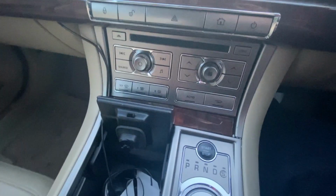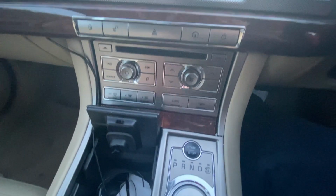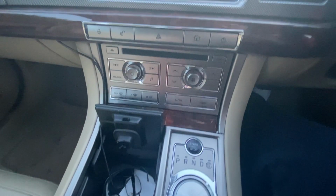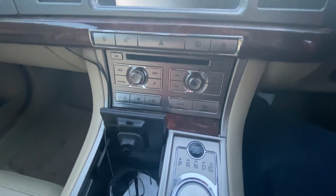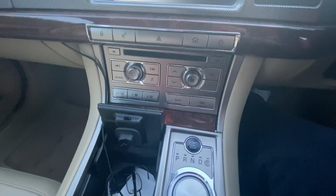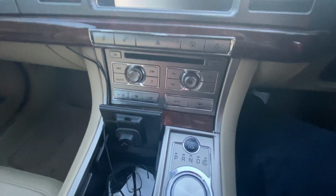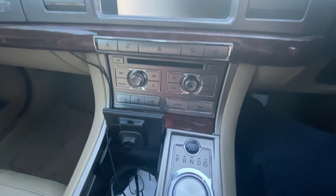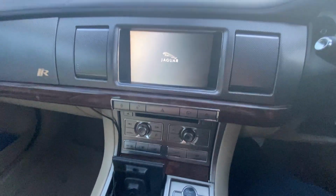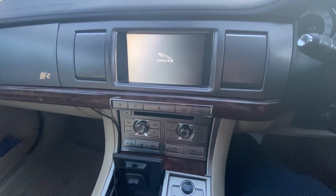In terms of audio, if we pan over here a little way, it's all built in. It has got a 6-disc CD auto changer. Unfortunately, it's not got a USB, which is what a lot of my music's on, but you can get the unit put in and coded. It's just a lot of work. So all I've been doing at the moment is literally just copying my MP3s back onto CDs again. And it's all played through this Jaguar infotainment system, which is touchscreen for the age as well.